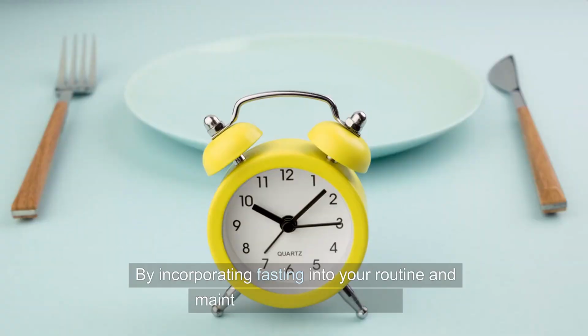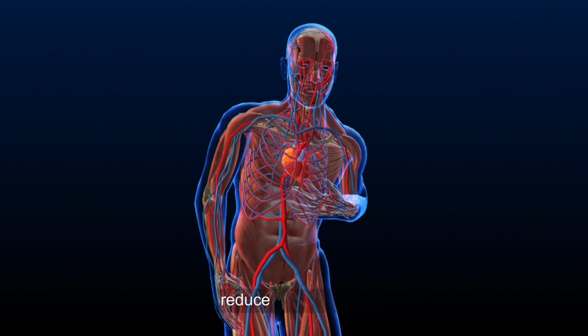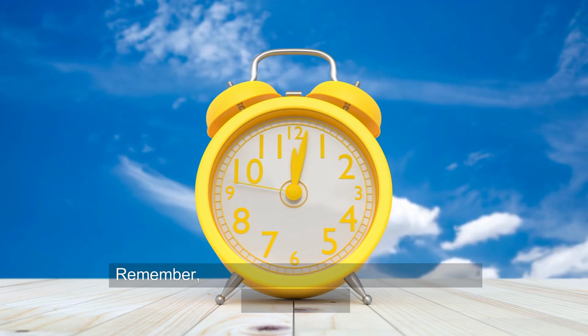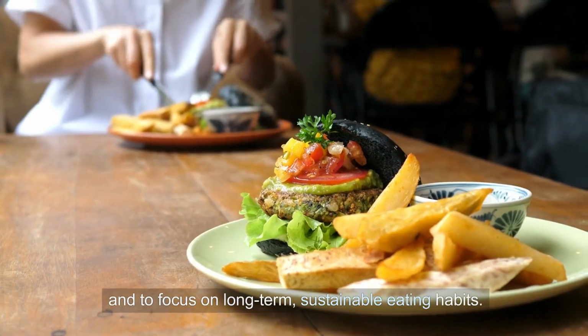By incorporating fasting into your routine and maintaining a balanced diet, you can promote autophagy, reduce inflammation, and support metabolic health, leading to healthier arteries and a lower risk of heart disease. Remember, the key is to find a fasting method that works for you and to focus on long-term sustainable eating habits.